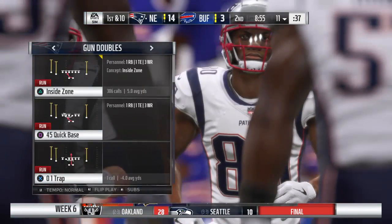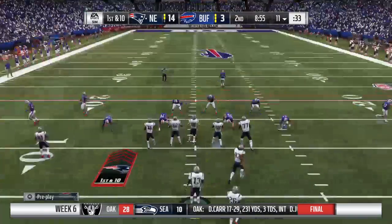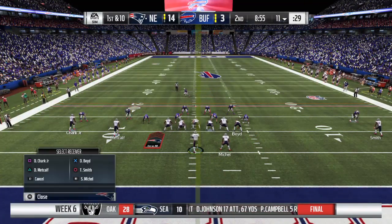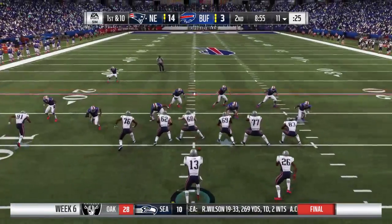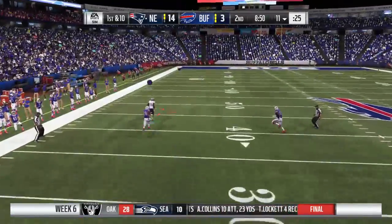Look at DJ Chark as he and the rest of the offense head back out. He has certainly made the most of his catches so far, both of them going for touchdowns here in half number 1. And we've never met a team that doesn't talk about getting off to a fast start and featuring guys that they want to have the ball early. We're seeing both of those come into play here.